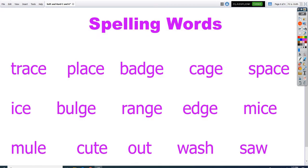Let's take a peek real quick at our spelling words so that you'll be ready for the test when we take it. So here's our spelling words. And all of our spelling words have soft C's or G's. None of them, well, there might be one or two that have a hard or soft C or G. But most of these words are going to have soft C's or G's.